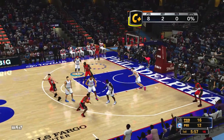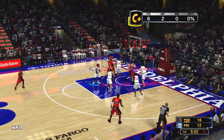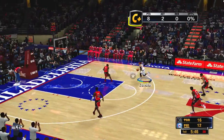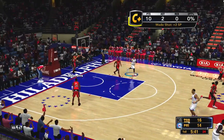Lowry gets a screen from Hansbrough. Lowry kicks to Ross. The offensive rebound. Goes back up. Some solid defense from B.J. Mullins. The 76ers have gone 5 of 7 today so far. Nice shooting to get this game underway.